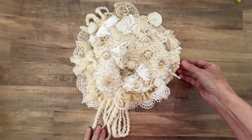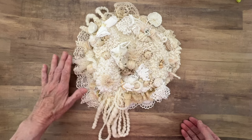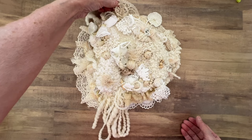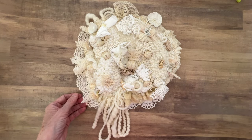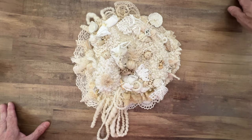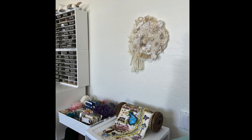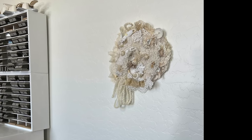Thank you so much, Fleur, for introducing me into a new way to use textiles and threads and fabrics and lace and to do needle punching. It was such a fantastic class. So here's my piece hanging up in my craft room for me to view every day as I come in here.